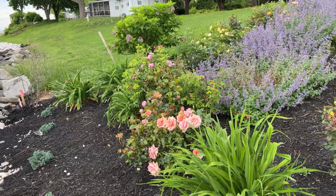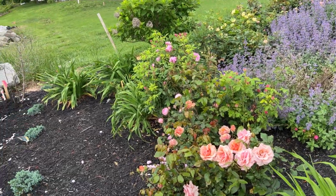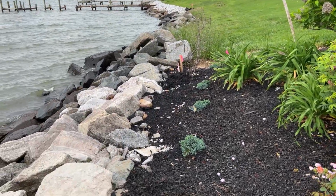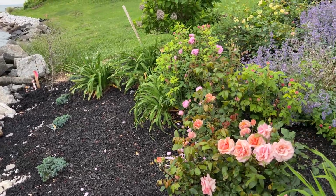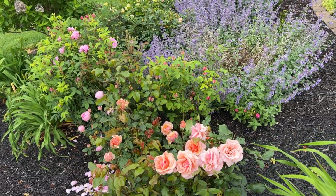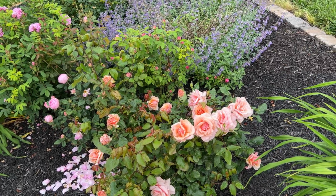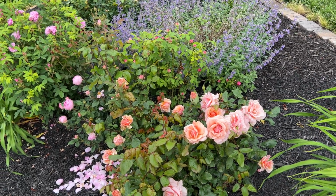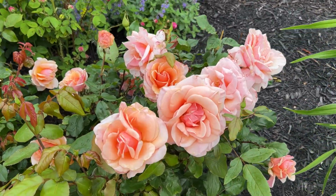So this is Mother of Pearl. And you have to keep in mind, for me, we are within 10 feet of the water. And she has thrived down here. She's good in wind. Who cares about water spray? I don't recall her being an issue with black spot. So Mother of Pearl is just a fantastic rose.